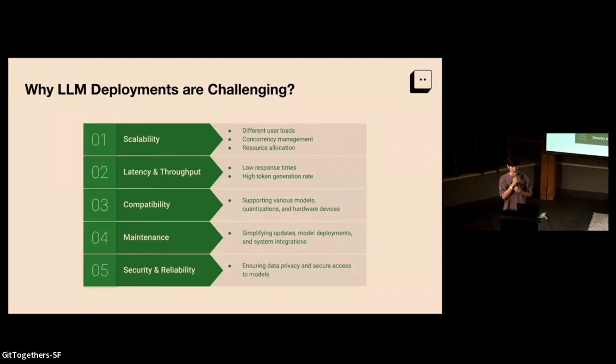And also for LLM deployments, we want to focus on the compatibility. We want to support as many models as possible, and also provide support for different quantization schemes. For example, AWQ, GPTQ, 4-bit, 8-bit quantizations, and hardware devices. Also, we want to make sure the LLM deployment system we choose has good usability. We want to simplify LLM updates, model deployments, and system integrations. And finally, security and reliability is also very important. We want to make sure our data is securely stored, and we have secure and reliable access to our models.